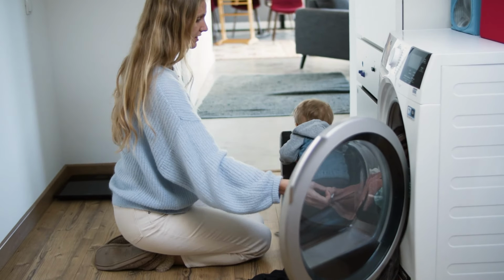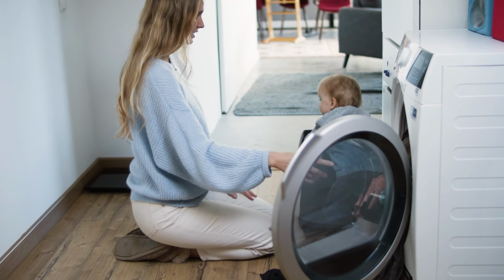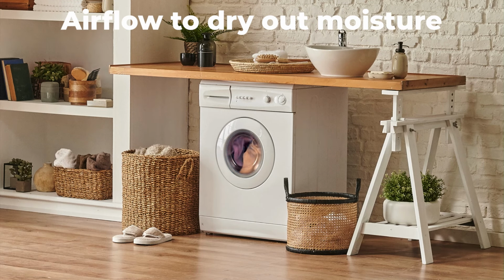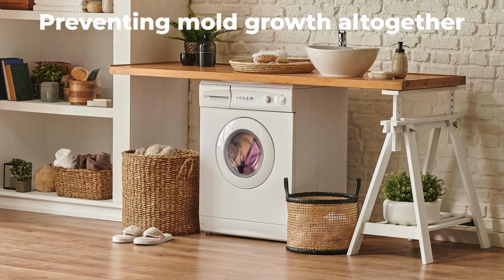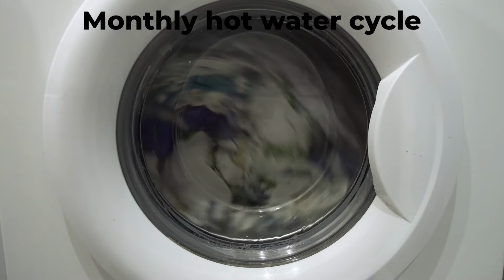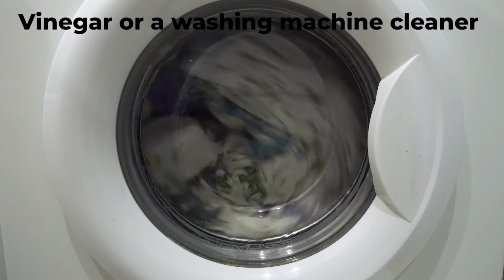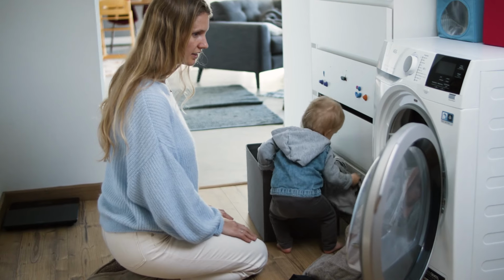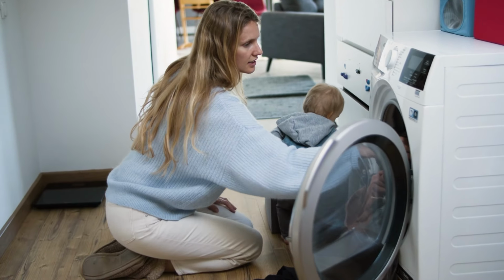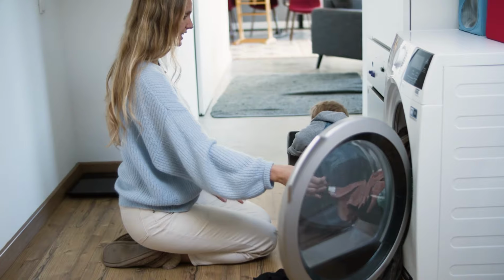The simple solution that most people don't realize is leaving the washer door slightly open after each load. This allows airflow to dry out moisture, preventing mold growth altogether. Additionally, running a monthly hot water cycle with vinegar or a washing machine cleaner can eliminate hidden buildup. This small habit can keep your washer fresh, extend its lifespan, and save you from dealing with smelly clothes.